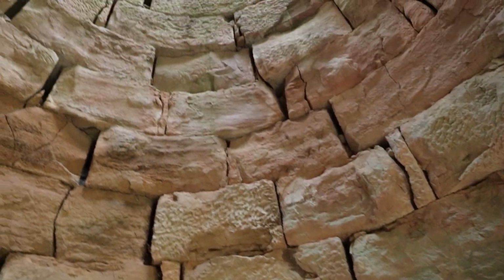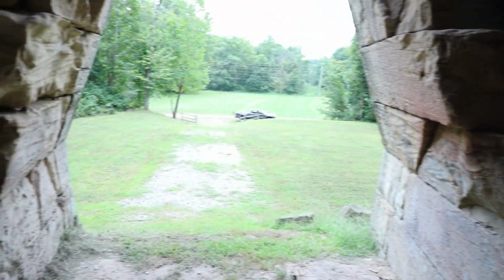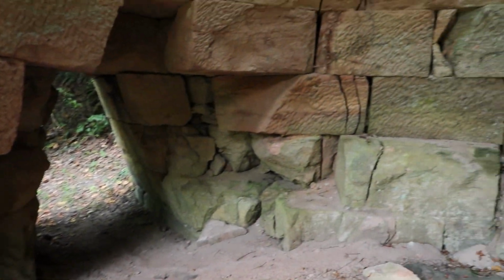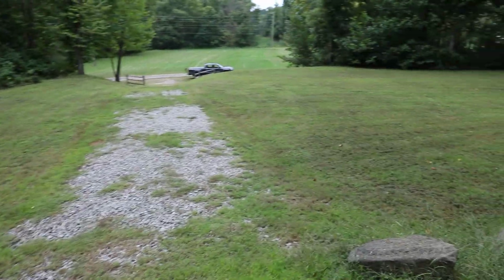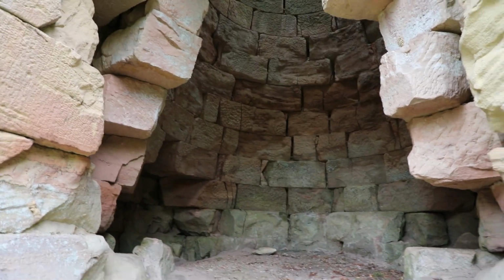So it's kind of crazy that it's in such good shape. I wonder what they did with it for 160 years that it's still in this good of shape? I don't know. But it is very neat. It's not as big as the other one.